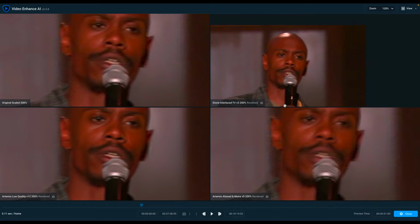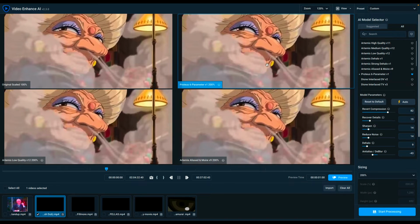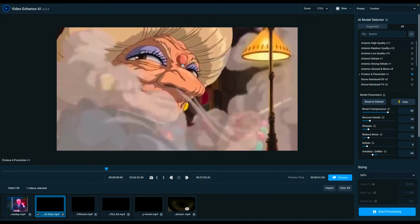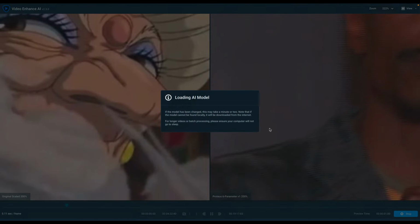But it's a good way to get a feel for how these things work and what they can do for your footage. So let's dive back into the anime. So go back into Spirited Away. I could do the same thing, but I'm just going to keep it to a single view. Zoom in. And from here, I'm going to boost the recovery details and preview.